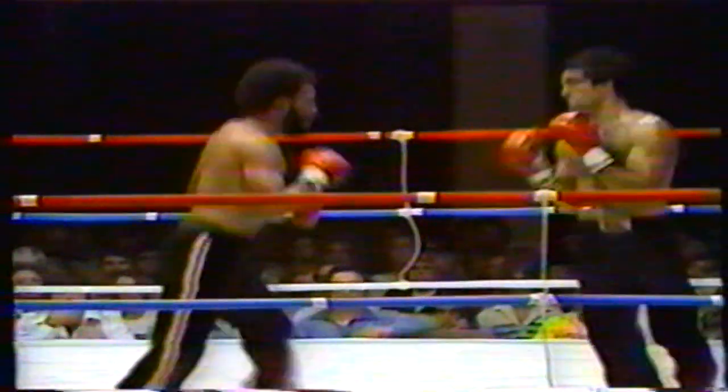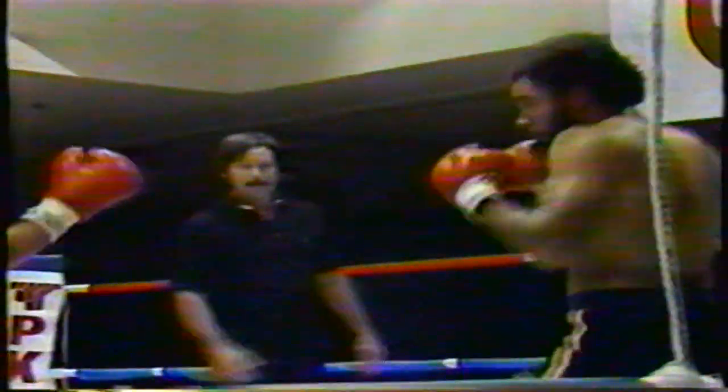Strong left hand by Simerly. Is Simerly a little out of gas? Hart now picking Simerly off with jabs as he moves in. There's that spinning back fist over the top of the head again. Simerly now has Hart back in Simerly's corner. And in the middle of all of that, Hart landed an uppercut, fighting his way back out.